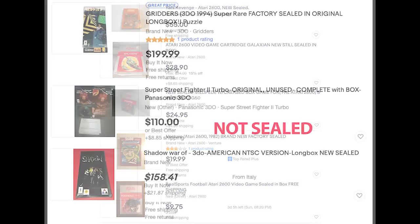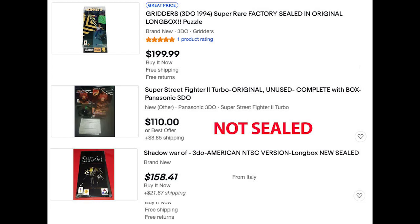And then I looked. I don't know why I thought the guy had a Gritter. It was 300, but it was 200. But there was a couple copies of it for around 200 that were on eBay, sealed. The Super Street Fighter 2 Turbo, the only one on there that was complete was not sealed, and it was $110. So like I said, I think I said 300. I might have been just pulling that number out of my ass, but even if you double that price of the open one because it's sealed, you'd be around 200.